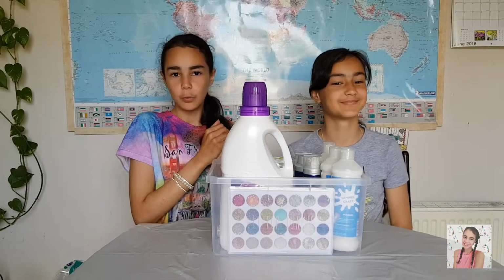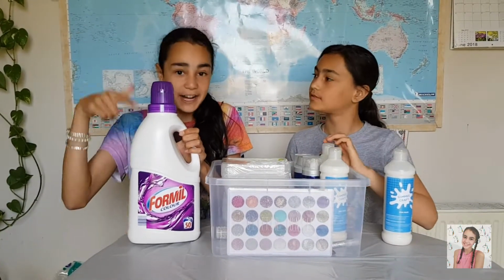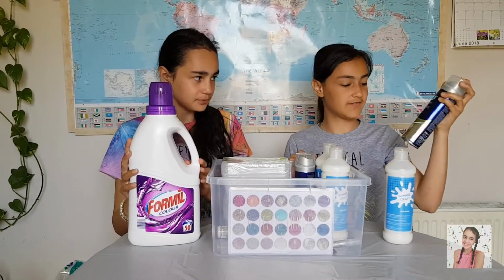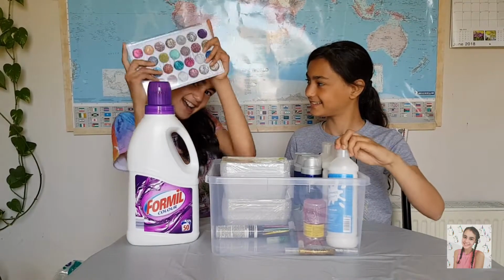What? We have so much stuff. We have 3 bottles of glue, liquid detergent that is the activator for our slime, 2 bottles of shaving gel, and a glitter eyeshadow palette because we're gonna make this a glitter fluffy slime!